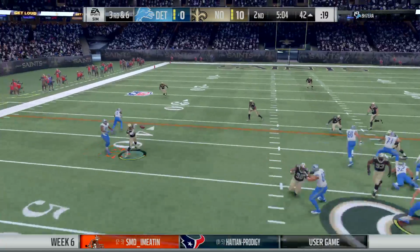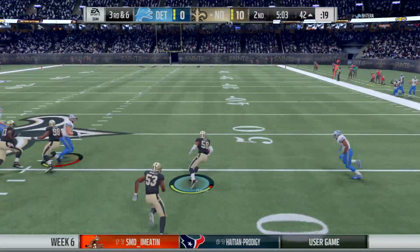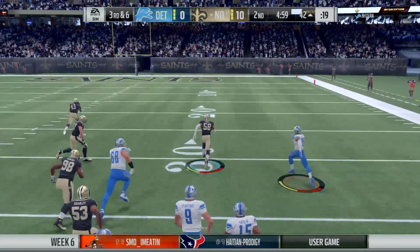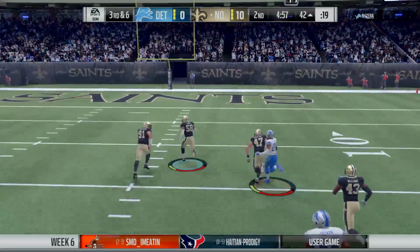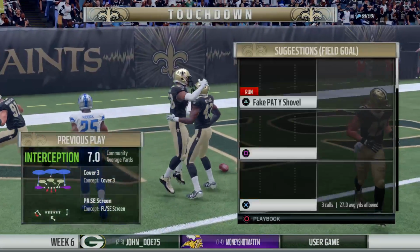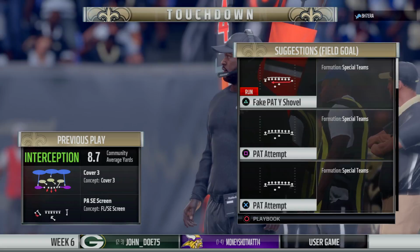On 3rd down, Stafford. And for the 3rd time here in this half, it's intercepted. Picked off near the 44. He's at the 30, 20, 10, and he will take this one home. It's a touchdown.